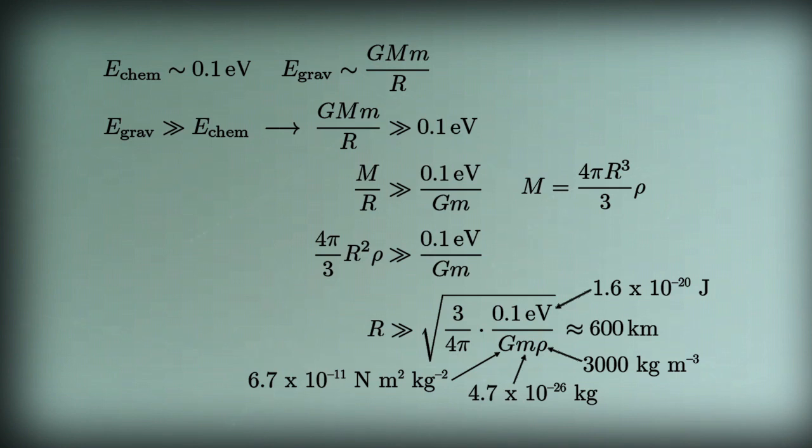Now, we can't take that number 600 too seriously because this was only an order of magnitude estimate. But based on this calculation, we would expect objects much larger than that to be sculpted into spheres by gravity, while much smaller objects can have irregular shapes. And that's just what we observed earlier among the moons of Saturn.